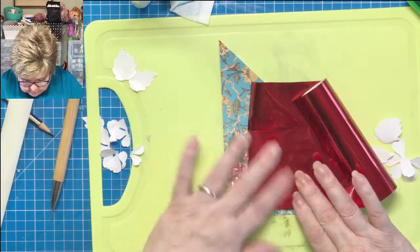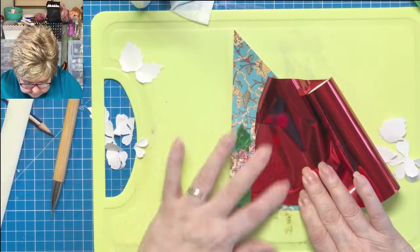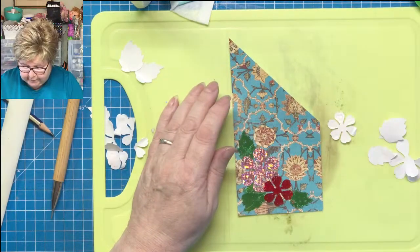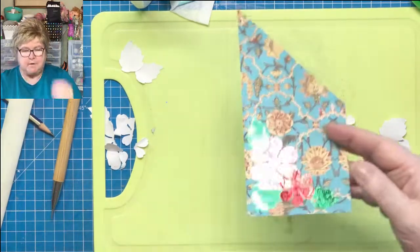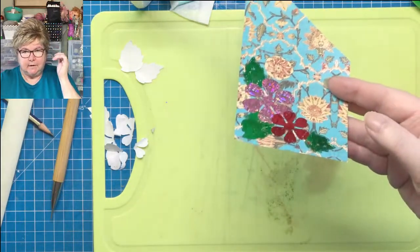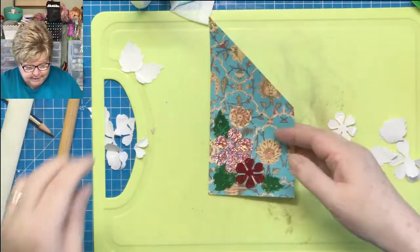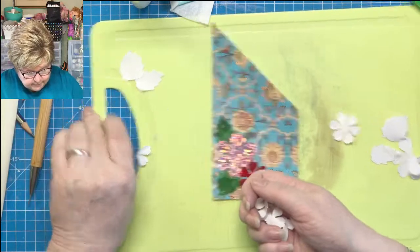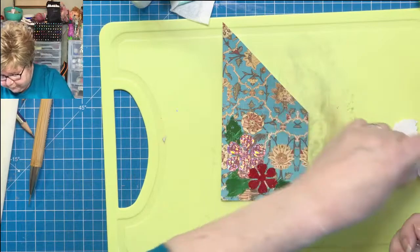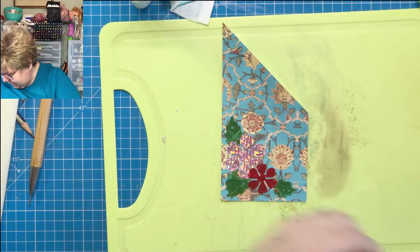So let's hope this one works. Otherwise I'm going to be really disappointed. Oh, like a charm. Like an absolute charm. Glitzy. Oh, look at that. That has pleased me no end. You have no idea how excited I am. Little things excite me. It's a blessing.